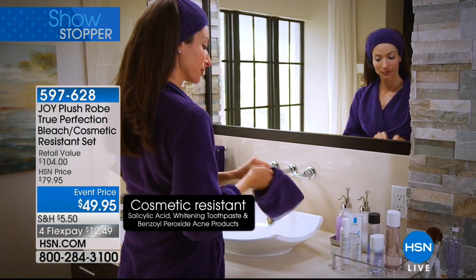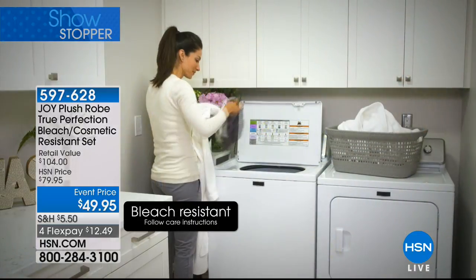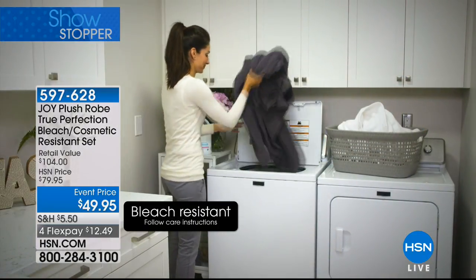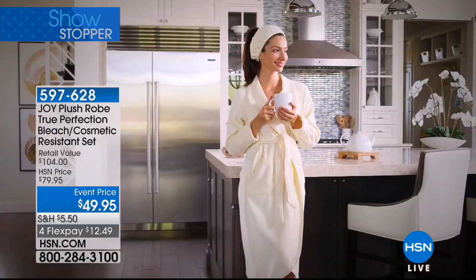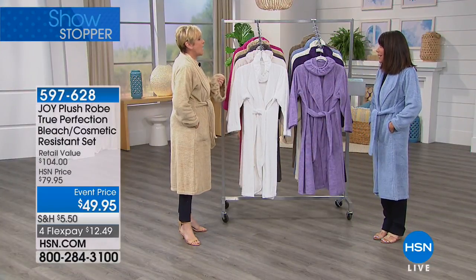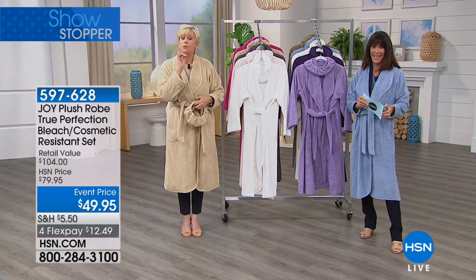So at night, you're in the bathroom, you're taking off your makeup, cleaning your skin, whitening your teeth, using your benzoyl peroxide or a lot of your other lighteners. Guess what? You never have to worry about it ruining your robe. And let me just tell you, these are so soft and cozy and feel amazing, Deb. They absolutely do. And these are also going to be able to go in the wash. You can get every color and throw them all in the wash, and they will bloom.